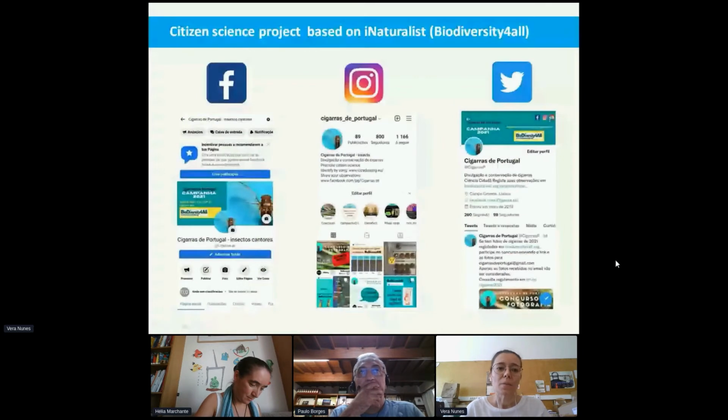For that reason, we decided to create a citizen science project, taking advantage of how easy it is to hear cicadas but not see them. So we launched a project on iNaturalist to promote the observation of cicadas, not only by photo, but especially by sound. The recordings of their songs are enough to indicate where they are occurring, because cicadas have species-specific songs. We promoted the project on social media, in Facebook, Instagram, Twitter, telling how to identify species, how to locate them, and how to collect useful data.